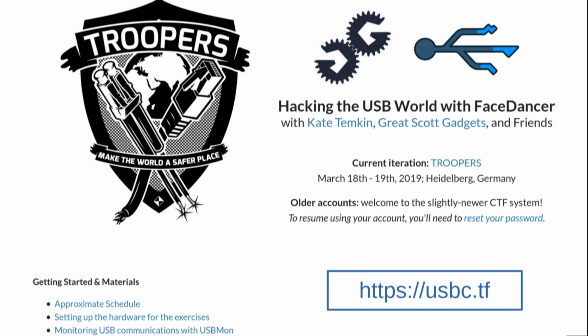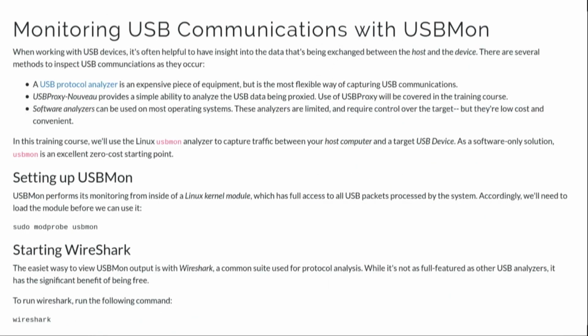That normally would require a piece of hardware, which we really don't have the budget for in a training kind of environment. Students are paying for their own tickets. If I include USB analyzers in those tickets, or use of USB analyzers, the ticket price is going to go way up. So what we have been doing is using USBmon, which is a Linux kernel module that gives you an insight into the Linux USB stack.